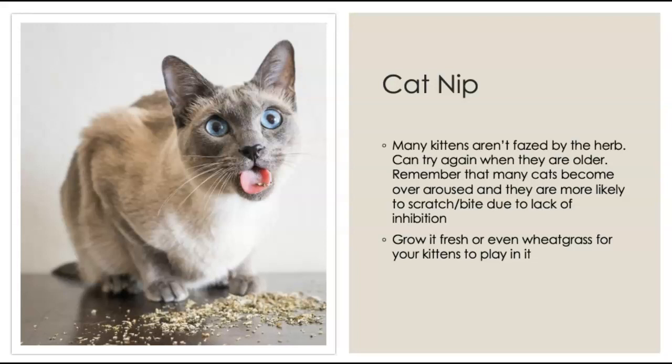Catnip. A lot of kittens aren't fazed by this herb. Some kittens are. You can try again when they get older. The only thing is, just remember that a lot of cats become over-aroused, and they're more likely to scratch and bite just because they're having a good time when they're on the catnip.